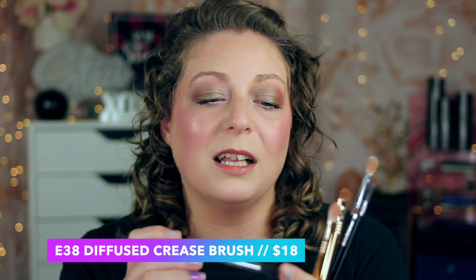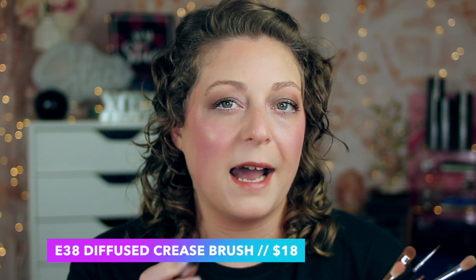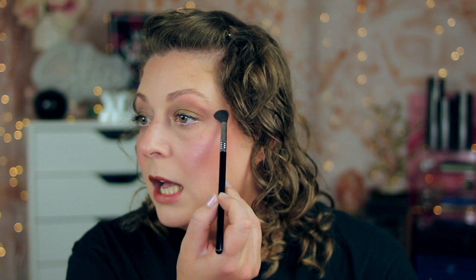This one is actually a lot like the E40, but it's a little bit more densely compacted, so it makes it easier to get some of the outer corner. And then I also like to use this to diffuse color all over the lid, so if I'm doing something all over the lid, I love using this brush. I also like to use this one because it's so densely compact underneath my lash line as well. I think it's a really good brush for that, especially if you're looking to really blow out the color, and the bristles are a little bit firmer than the E40.